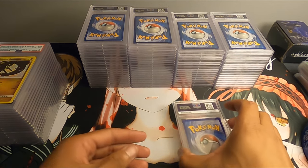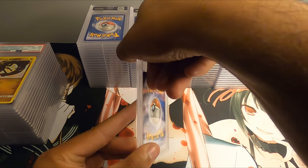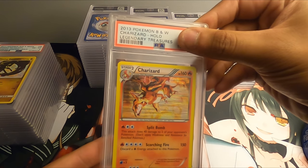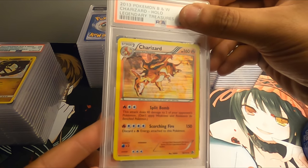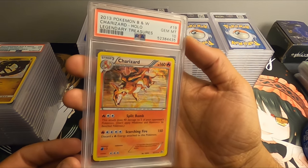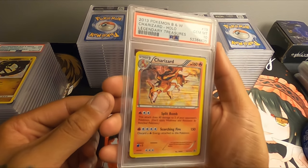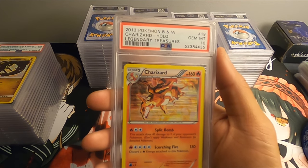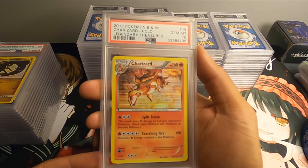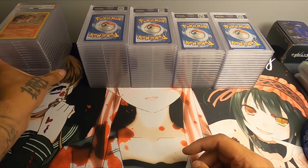This next card, I already know what it is because ZNG, if you watch him, he showed this one off. But this is huge. So we got the Legendary Treasures Charizard. And it got a PSA 10. That is such a nice card. Wow. I can't believe that got a 10. I actually opened this from a pack. So I bought one pack on eBay, and I guess it got the 10. That is nuts. Okay, we'll move those.